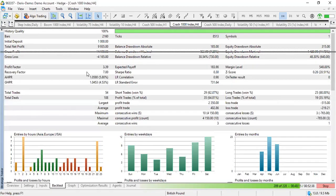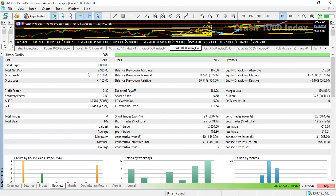Basically, what this is showing us is that on that initial deposit of $1,000, there was a total net profit of $9,935 within 3 months. So far the robot is looking good.